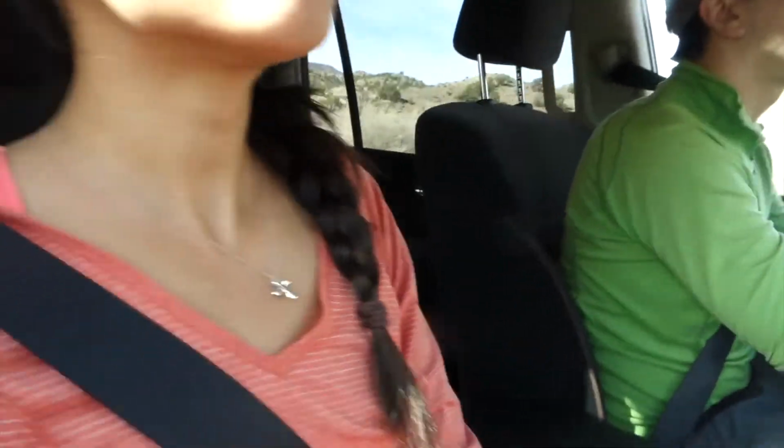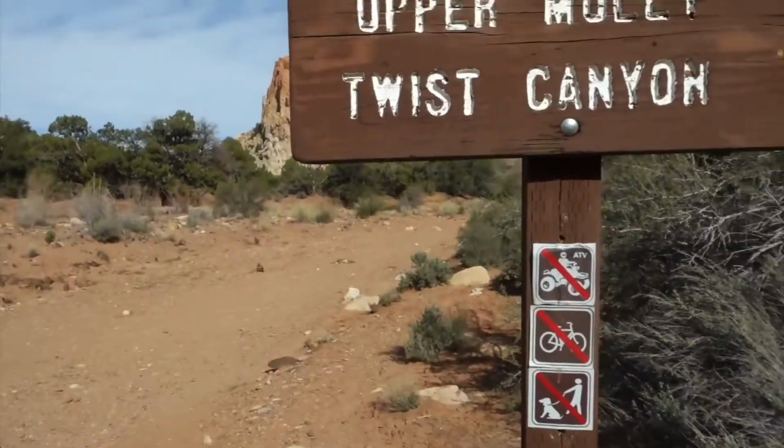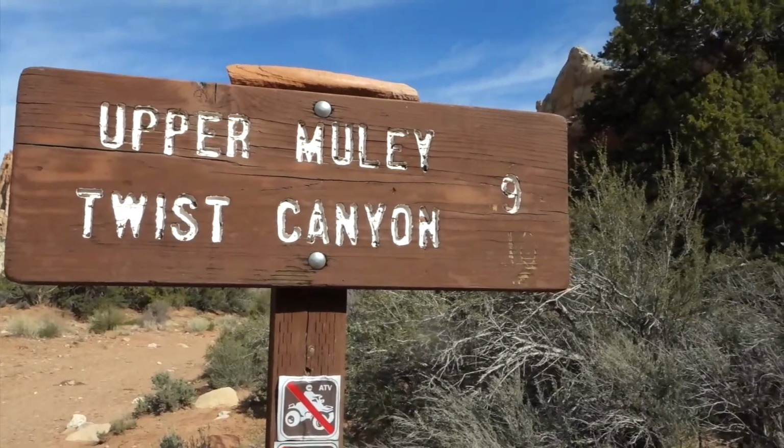Whoa. We're on the four-wheel drive section. Very bumpy. I think we're gonna be driving through this bumpiness for about 3 to 4 miles. 3 miles. Alrighty, we are at the trailhead, Upper Muley Twist. Let's get going.